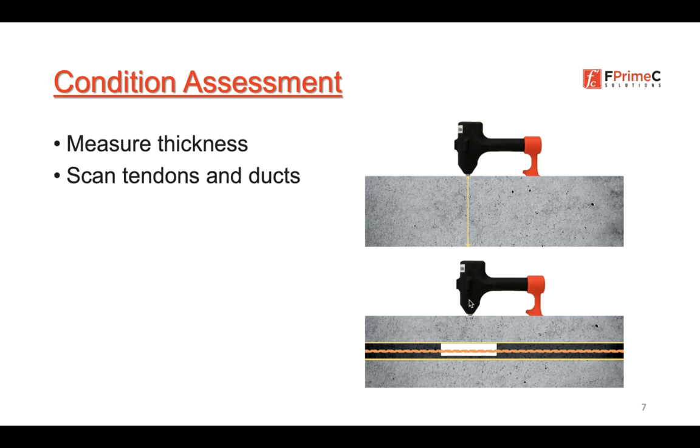For condition assessment, I can give two good examples: measuring the thickness of a structural member, or verifying the thickness of a structural member over a large area.